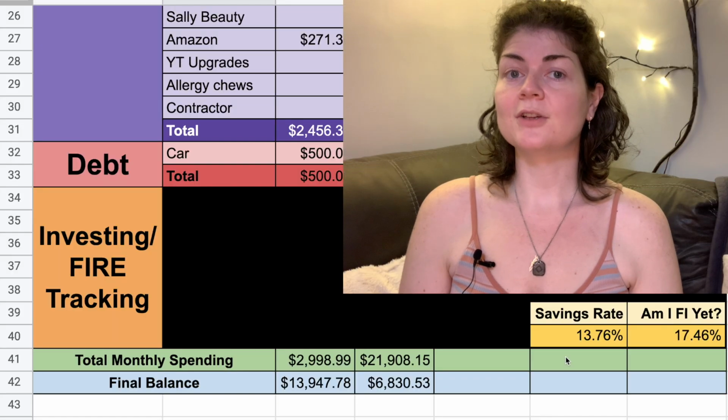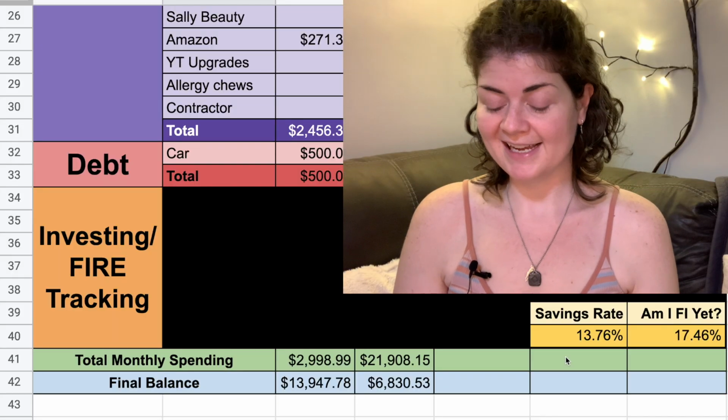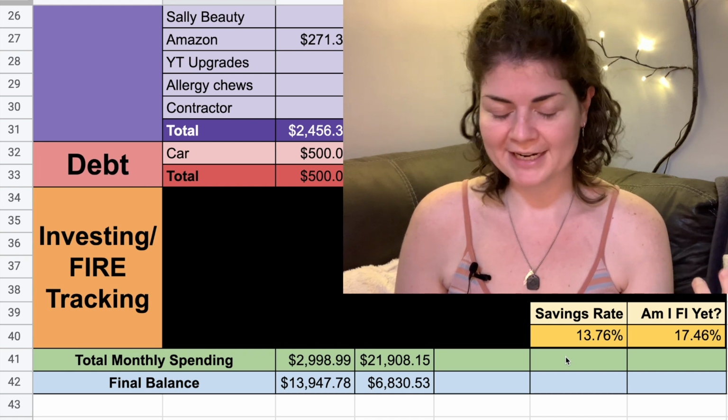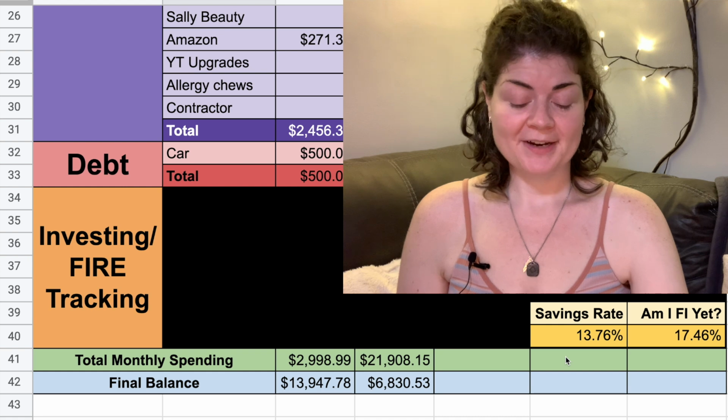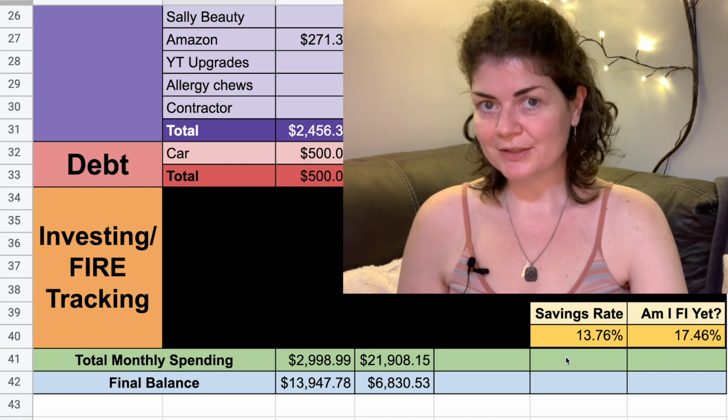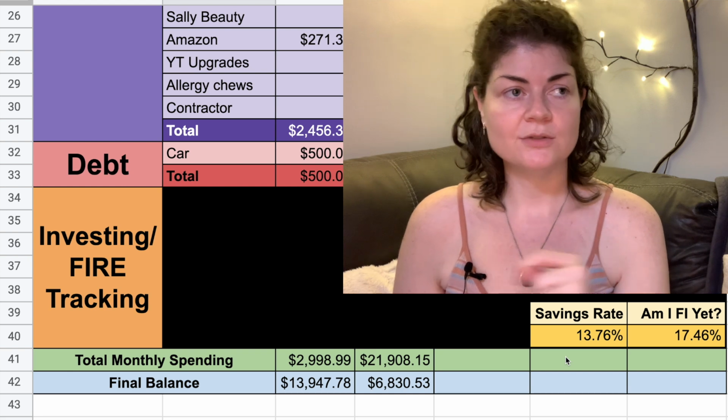So now that I want to get the mortgage paid off before I fire, I'm going to include that in the savings rate every month. And as far as my progress overall to financial independence, I am 17.46% of the way to my new fire number. So y'all can see down here at the very bottom of the budget, this leaves about $6,800 that's going to roll over into July.